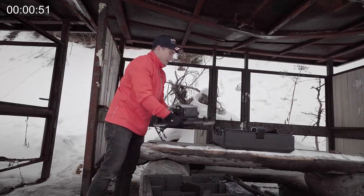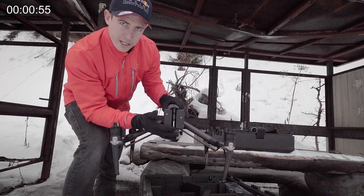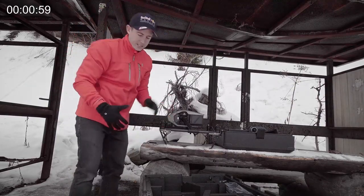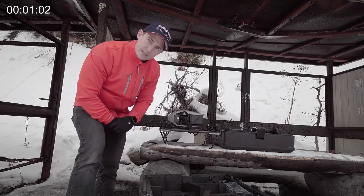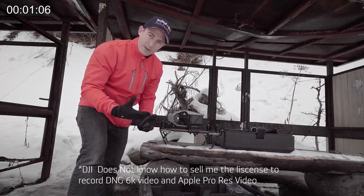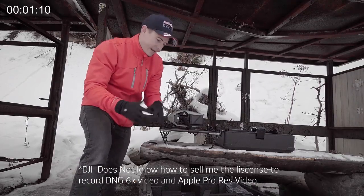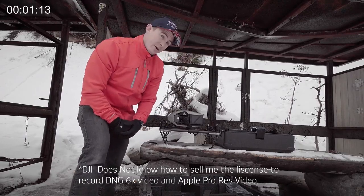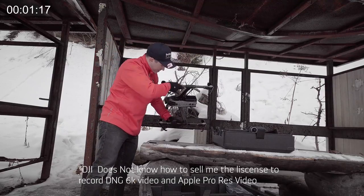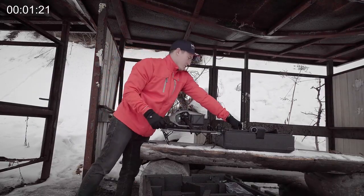Pretty cool. In the back here, I have an SSD drive with 240 gigabytes. At this time, I've tried to purchase the license for the CinemaDNG and the ProRes, but DJI doesn't have the ability to sell it to me, which is really weird. I'm emailing them, I'm calling them, I'm online chatting them, and still nothing after 3 or 4 days since I first sent the email. This guy's making some funny noises. I don't know why, but that's cool. All right, let's stay on with the show.